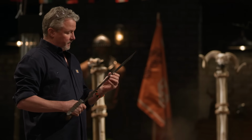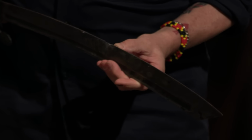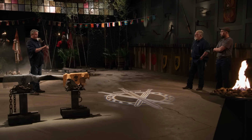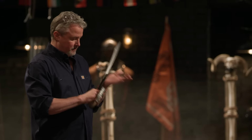Okay, sword number 1. Got a little bit of a problem here. We got some chipping and bending on the edge right here. Aside from that, the handle on this is a little bit big, but that being said, I didn't have any issue with it slipping out of my hand. Everything else is still tight. Nothing came loose. Overall, nice job.